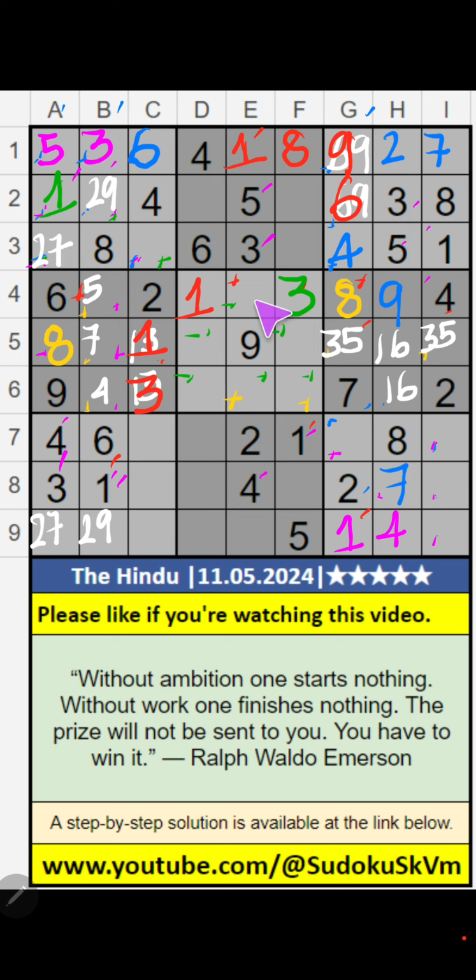4th row, 2 numbers are remaining, 5 and 7. Column E, we have 5. So 5 can't come in the cell, 5 is confirmed here. Then 7 is here. Then 4th grid, 2 numbers are remaining, 4 and 7. 6th row, we have 7. So 7 can't come in the cell, 7 is confirmed here. Then 4 is here.